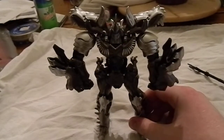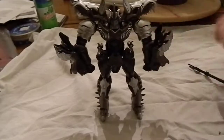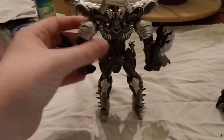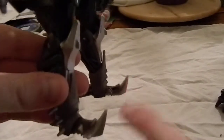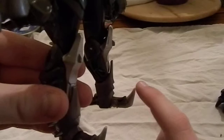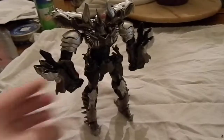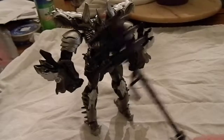Another thing I really like about the current Dinobot design is that they all look like a medieval knight, which is why they have pointy feet, pointy toes right here. Recently I've been having quite the fascination with medieval knights and all that, which makes me really kind of wish this was a sword.